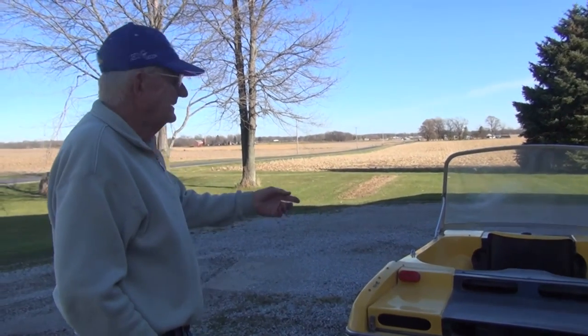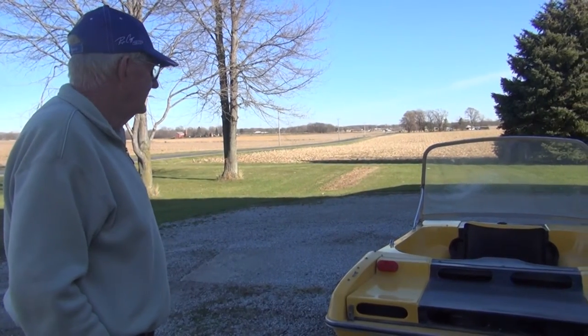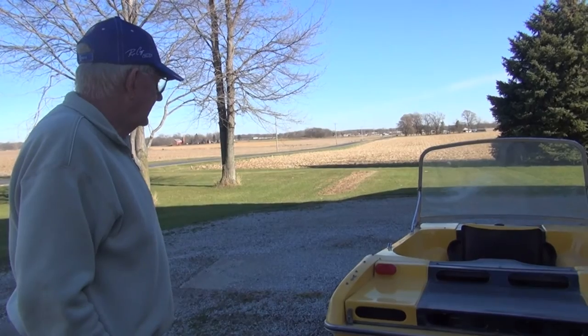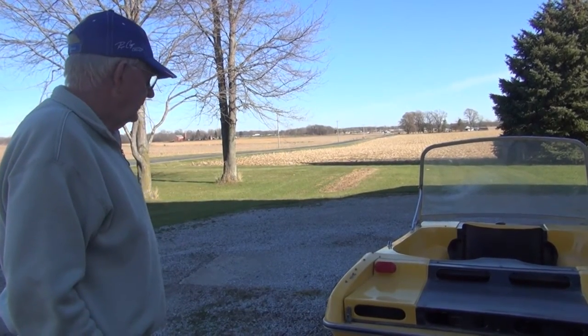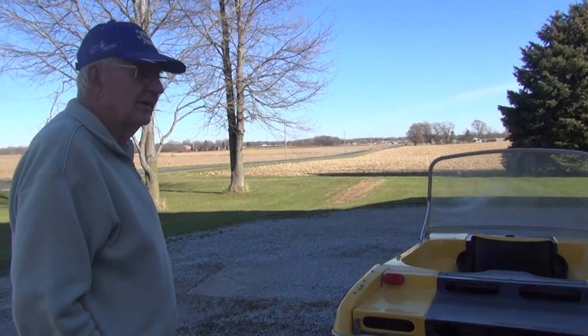And when I got this and seen I had the top, I thought, well, hell, you can't use the top without a windshield. So I went and got it off and cleaned everything up. Had to rework all the bolts and nuts and stuff. Put it together, and it looks real good with the top on it. But it's just hard to get in and out of it.